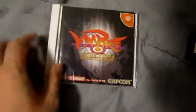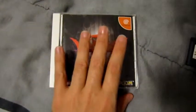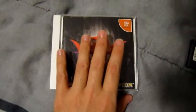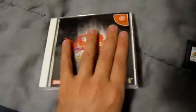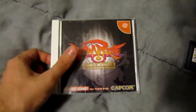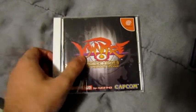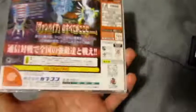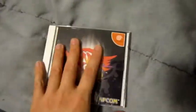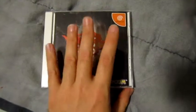Vampire Chronicles for Matching Service. This is possibly the rarest import Sega Dreamcast game, and possibly the rarest Sega Dreamcast game in existence. There's only 5,000 copies of this. You could only order this through Sega's online ordering service. And it's a compilation of the three Darkstalkers games by Capcom. It's really good. The ports are really well done. I'm definitely going to do a review on this.